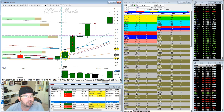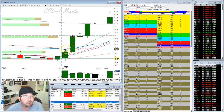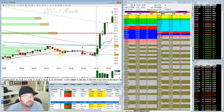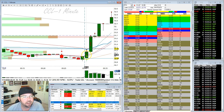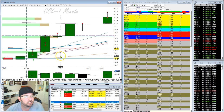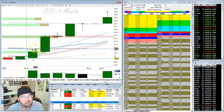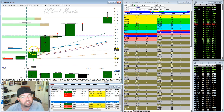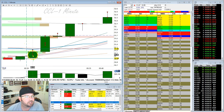So we got a nice pop up. I threw a partial here, right underneath 11.25. Remember, that's my original area here. And then it pulled back here, and I actually took a stop out. So it was break even. This was a 20% partial and a 20% partial. I went a little heavy on these partials. I tend to go heavier in the open than I do later. But I took my stop out.